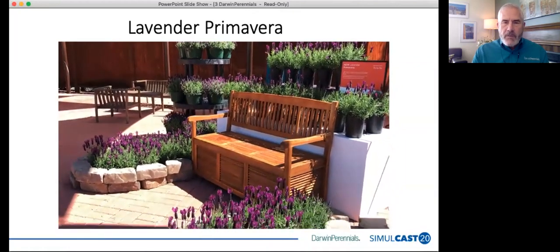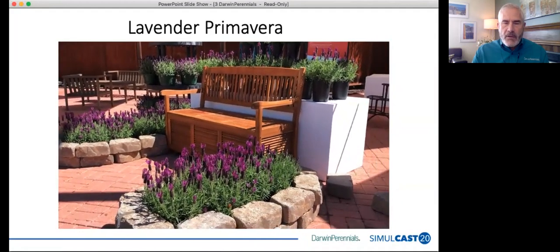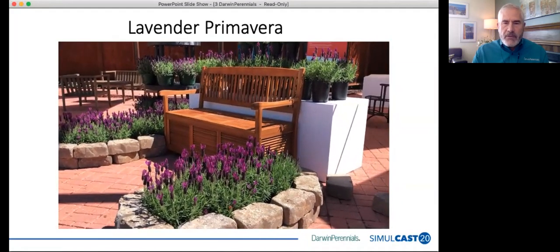The Lavender Primavera story is that this was actually selected by our primary lavender breeder in the Netherlands for super weather tolerance and good shippability. But what he found is, unlike his other lavender in the program, these were flowering in December. That was very unusual, and so he saved the seedling for that reason.